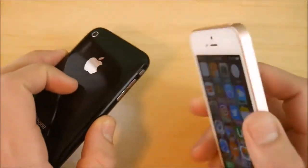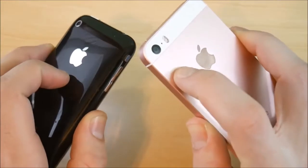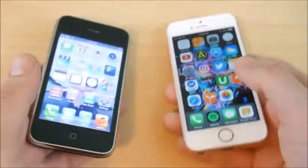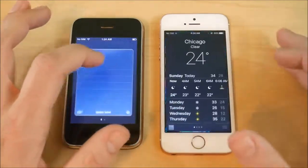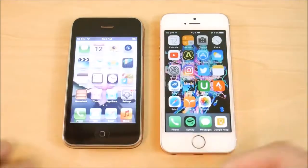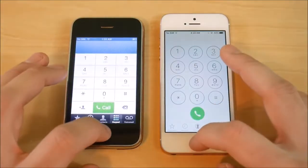If you do have an older 3GS, 4S, anything like that, the SE does have a much better camera than pretty much all the old iPhones. So anyway, let's go ahead and do weather. I think I did weather. Let's try that again. You can see the 3GS struggling to load there. What about the phone dialer here? You can see the 3GS, not bad.